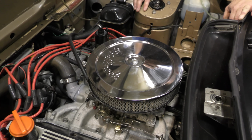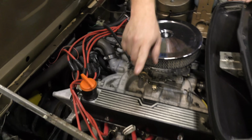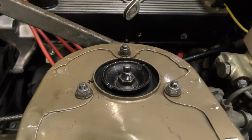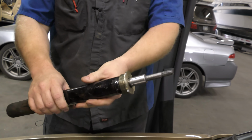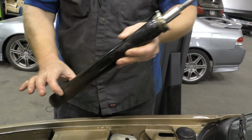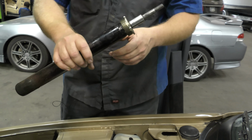One of the issues it's in here for is right there. You can see the top of the strut, the threads. That's one of the issues. Here in my hand I have the old struts, one of the old ones. These are cartridges. You have to take the knuckle off and pull it out of the cartridge, slide this down into the cartridge and screw it in. That's how you do the front struts on these.